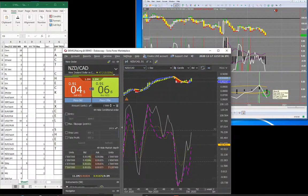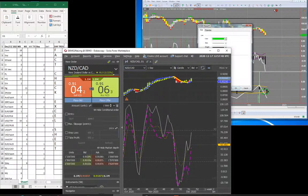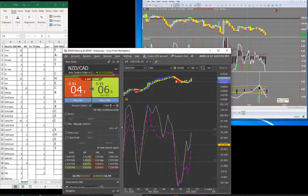Oh, no, not a second one of those. No. And let's get rid of that. Remove. There we are. So that's going to go back into the sell this week. I have my doubts anything loud is going to come out about the markets as the holiday season becomes more intense.